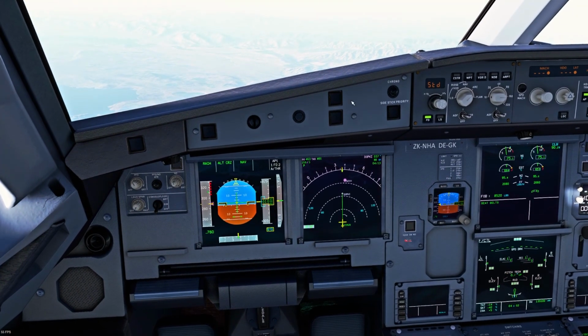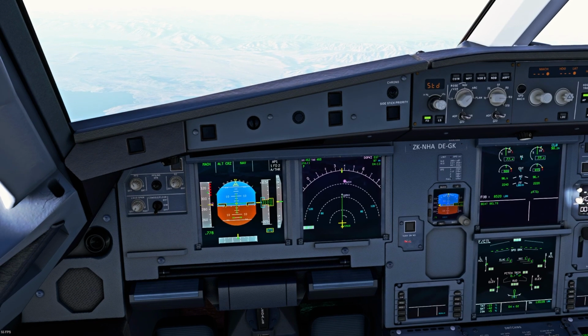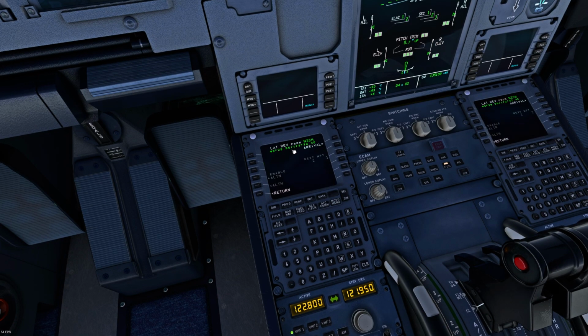All right, we've made it up to our cruising altitude of 31,000 feet. As you can see, top of descent is quickly approaching. Not a very long flight at all. So let's go ahead and jump down here real quickly and get our approach stuff plugged in. Don't worry, I'm going to give you guys a montage. Don't you worry. It'll happen.